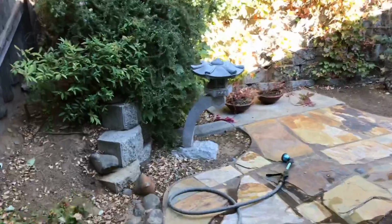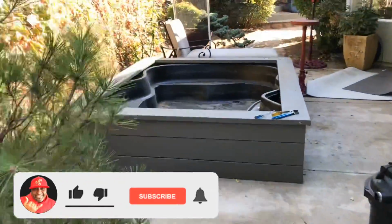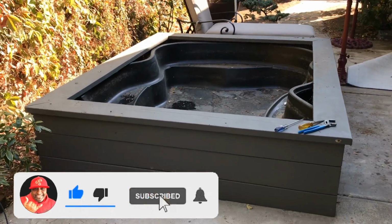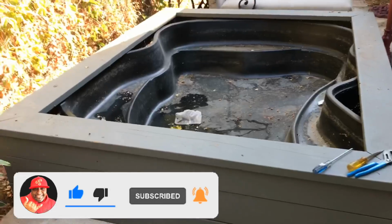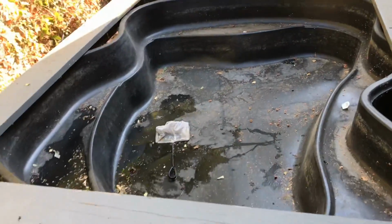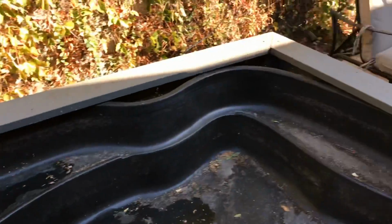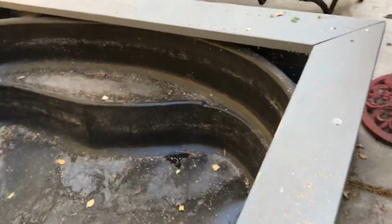Okay, so this is Aunt Kelly's backyard, and here is the pond. Isn't that beautiful? It's 275 gallons. Take a look at the pond. It's got shelving, so it's basically an above the ground pond that you can actually dig and put in your ground, but they actually have this frame that she had built around it, which is really cool.